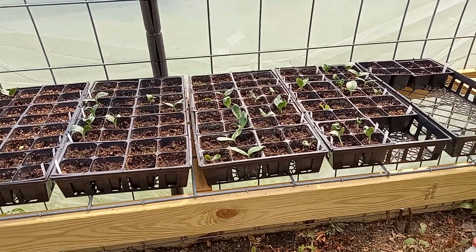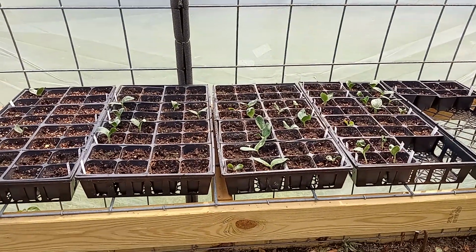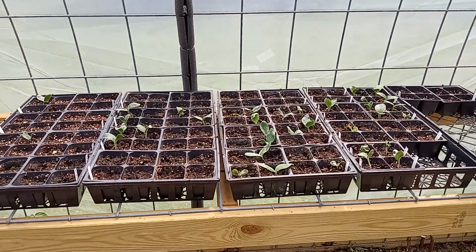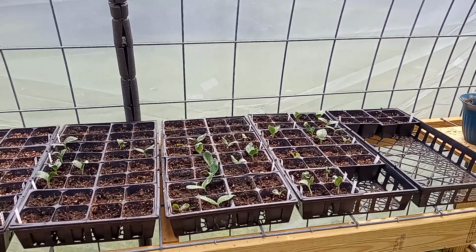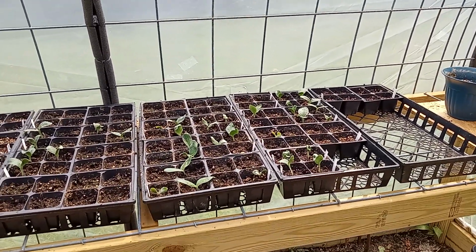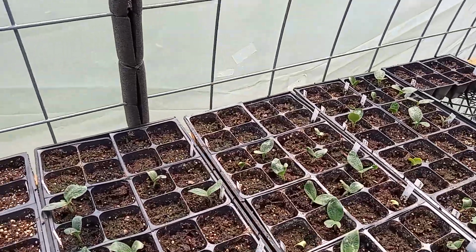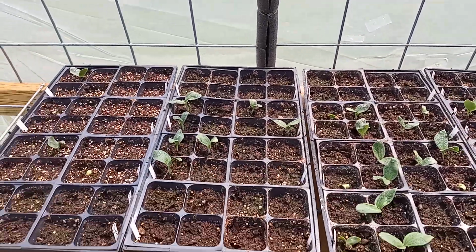The big garden, I'll have 4 rows, 25 plants in each row. Depending on how many of these actually germinate, I may plant some of those small little gourds a little closer if I have plenty of plants. But yeah, that's kind of what's been going on.